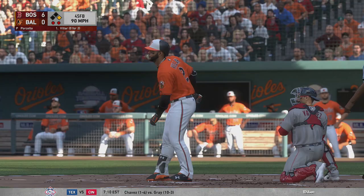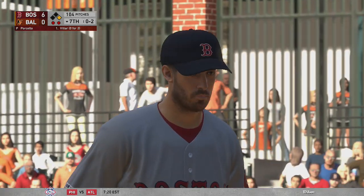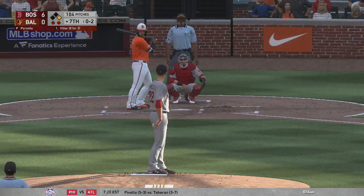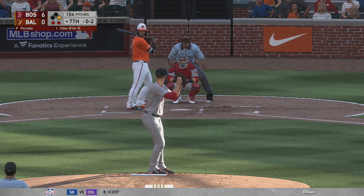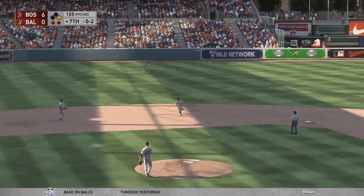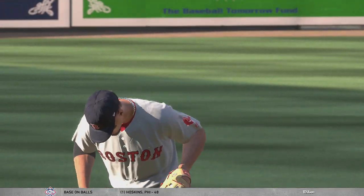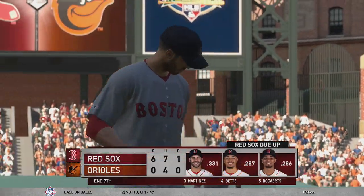Goodness. 0-2 now. You see that swing right there? You know what that tells me, boys? That this pitcher is doing his job right here. But also the offense is obviously not picking anything up today. Looking to punch him out again. The pitch. Now here's a line drive, but it's going to go right into the glove of the shortstop Bogaerts. Orioles leave 1. They won't make a dent in a 6-0 deficit.